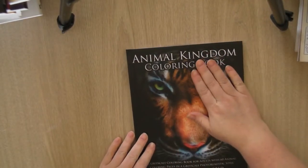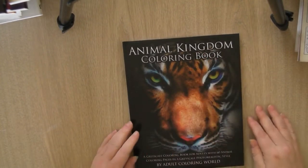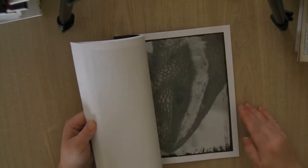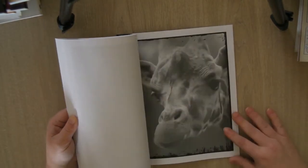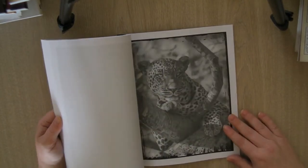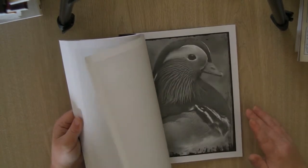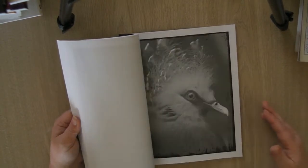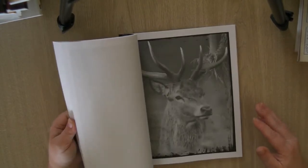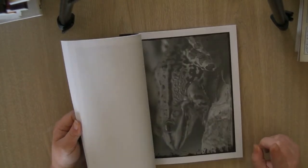Now this one, I absolutely love this book. I got it off Amazon. But again, it's another one that I can't start coloring in because it is all grayscale. But the pictures are so wonderful. Like, just look at those. I mean, I'd just hang something like that on my wall. But I'm going to learn to color these in, if it's the last thing I do.